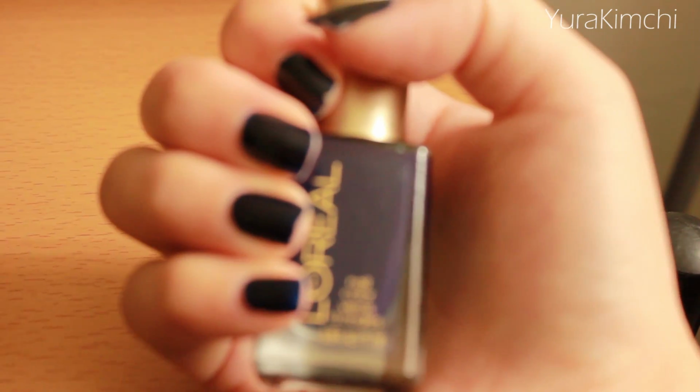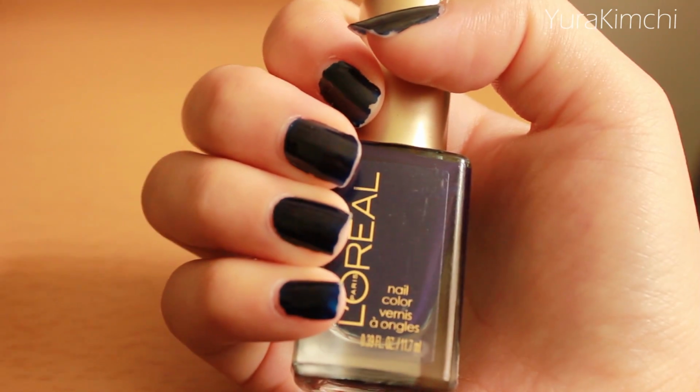I kind of just randomly picked it up when I was on my way to the DMV and decided to stop by a Walgreens. I was just looking around and thought, maybe I should try this out, because I haven't worn dark nail polishes in a long time, and I also never tried dark nail polishes in colors other than black. So I thought, why not give it a go? I decided to splurge some money on it, and I ended up really liking it.